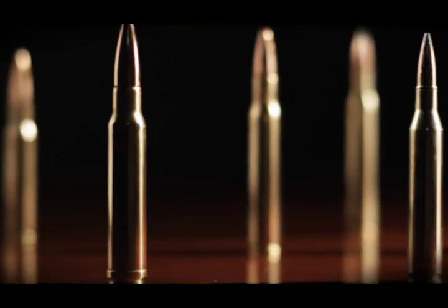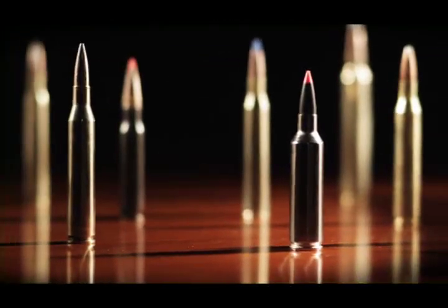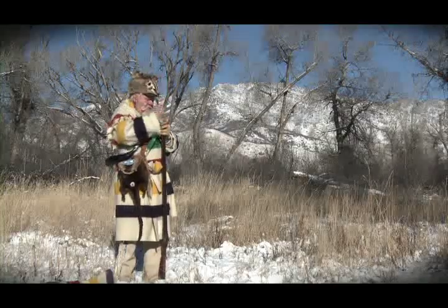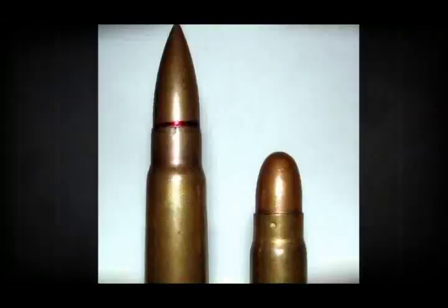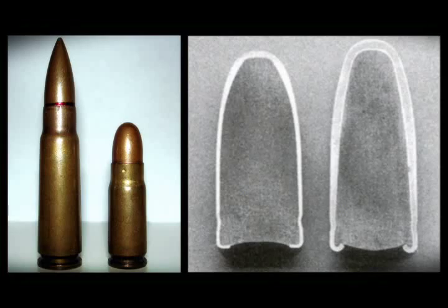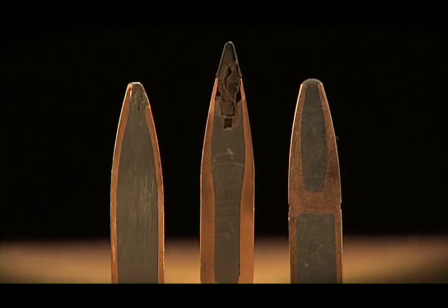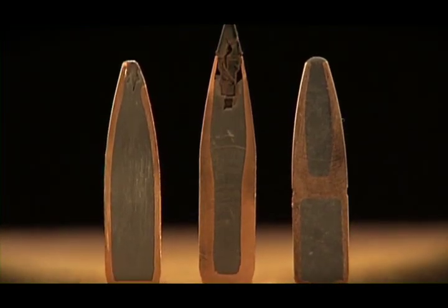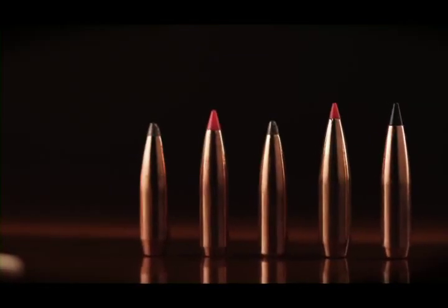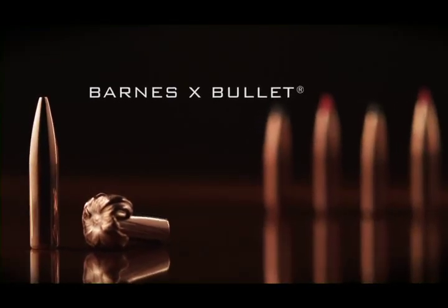How can you be sure to use the right bullet? With so many different brands, bullet types, and construction available, the selection is staggering. Early riflemen used round lead balls because that's all that were available. The modern jacketed lead core bullet was invented back in 1883, more than 100 years ago. A soft lead core was covered by a layer of copper or gilding metal. Bullet designs evolved, giving shooters more options for their particular application. But jacketed lead core bullets remained the mainstay of hunters until 1985, when the Barnes X bullet was invented.